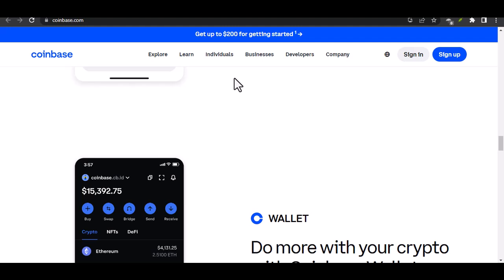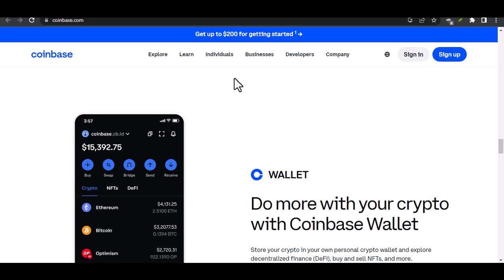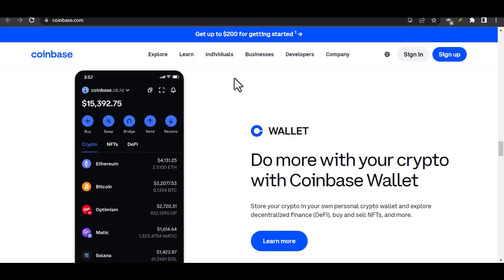While it's disappointing that we can't directly add our Coinbase cards to Apple Pay yet, there are workarounds and alternatives available. The crypto space is constantly changing, so things could change in the future.